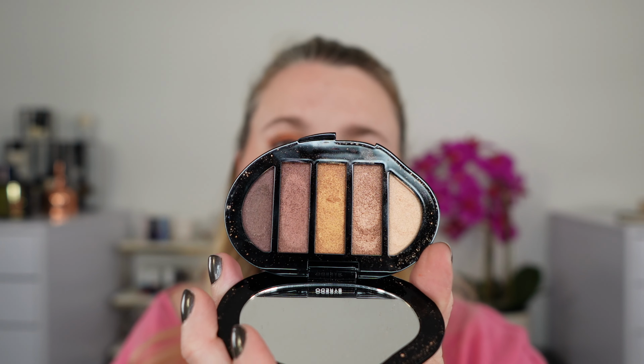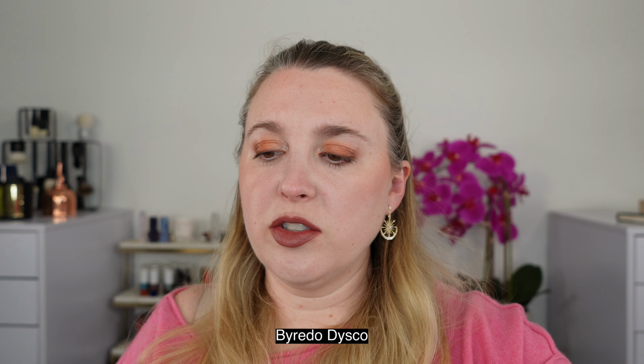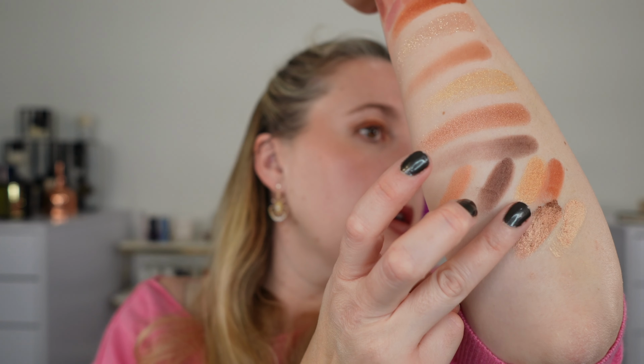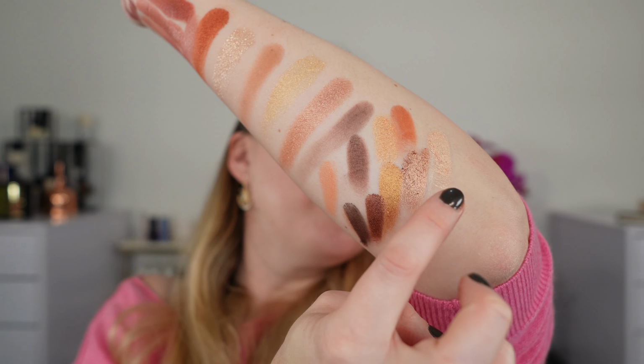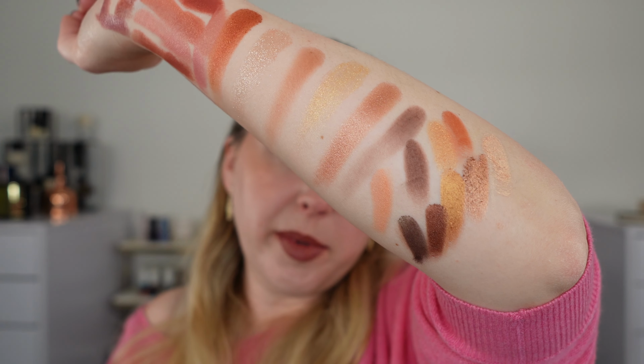Another one, this is the Disco palette from Byredo. So we're gonna swatch these. These are the first 3 shades. Just put this right down here. You can see how richly metallic these are. And they have a different formula. They're very, very creamy, and in my opinion, they're kind of unique in their formulation. So you can see that you've got some deeper browns, some more neutrals in here, but this is going to be like a coppery version of the Bobbi Brown.